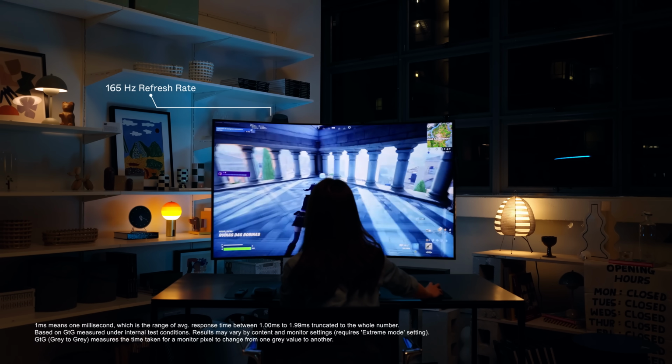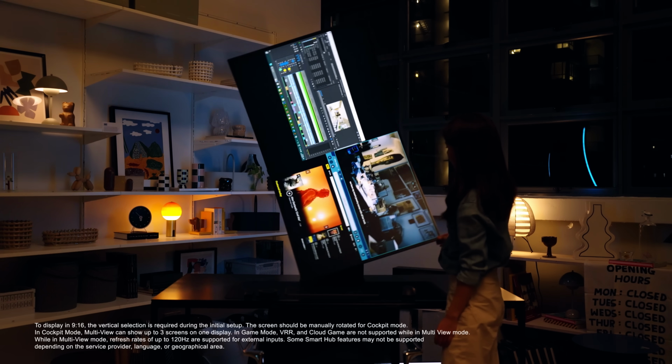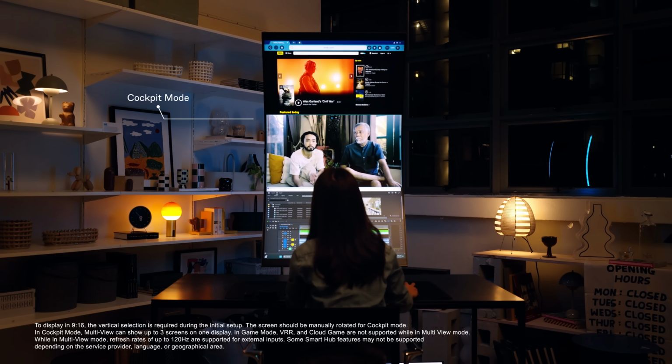The 165Hz refresh rate and response time of 1 millisecond also ensures smooth gameplay and precise movements. And if you're big on multitasking, the cockpit mode allows you to juggle up to 3 screens with just one switch. So this is definitely a one-of-a-kind monitor for all the gamers out there.